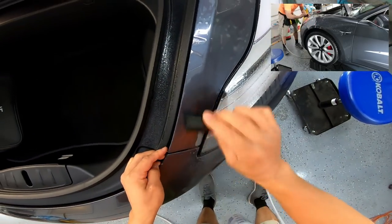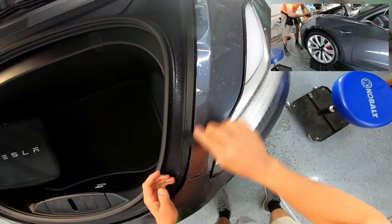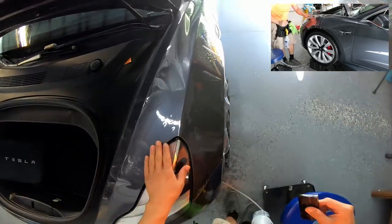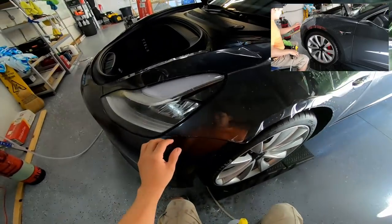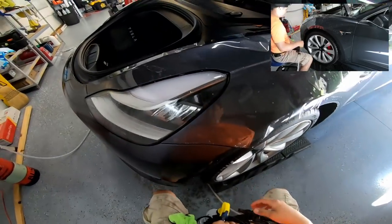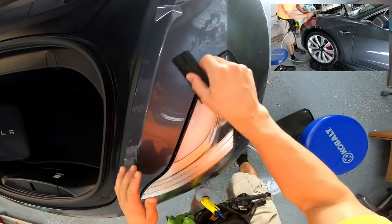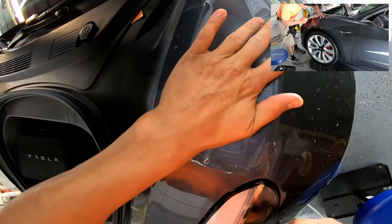For those of you that have never done PPF before, the alcohol is just to help tack this portion down because I'm gonna have to tack down certain portions and stretch it. With the pre-cut patterns, there is stretch involved, so it needs to be tacked down pretty good so that when I do stretch it, it's not gonna slip on me. Where are we at?